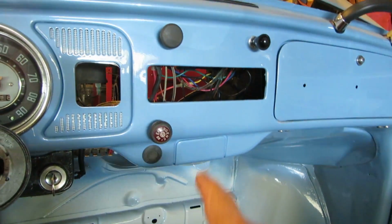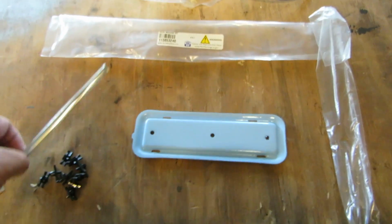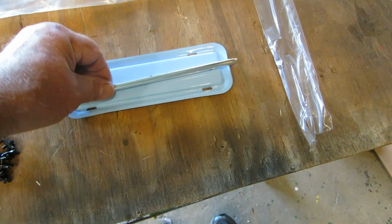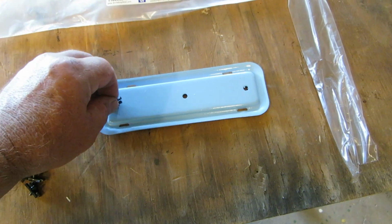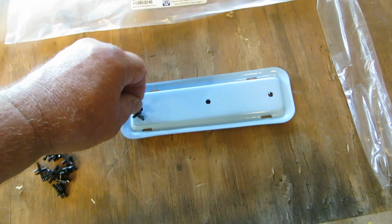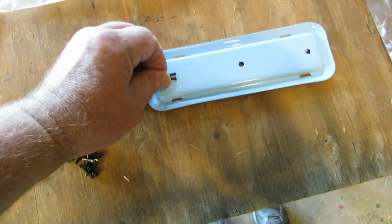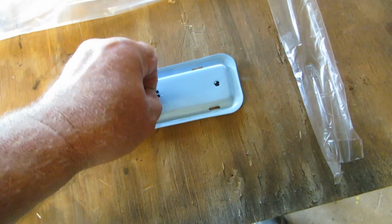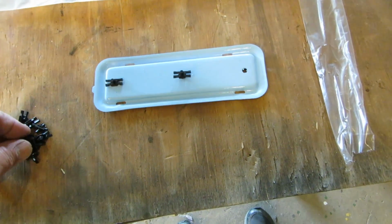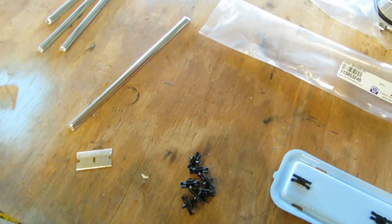Okay. Radio delete next. We'll put the chrome on that first, then we'll put the delete in. Well, it looks like you have to put this in first before you put the chrome on, but we can put the clips in or on. Looks like we're going to have to custom swear in order to get them in. Okay, let me get those in, and we'll put that, clip that molding on there.